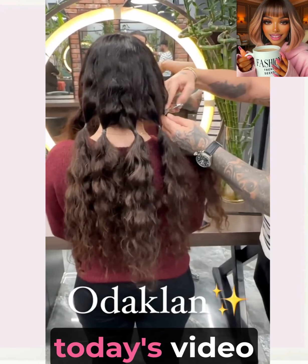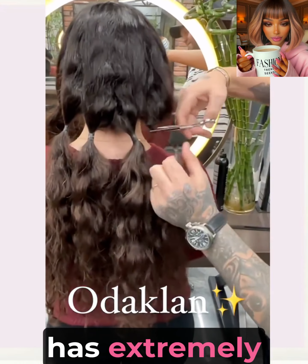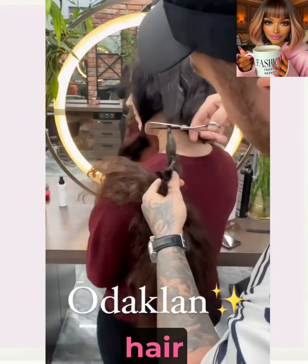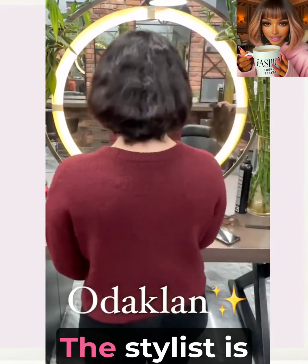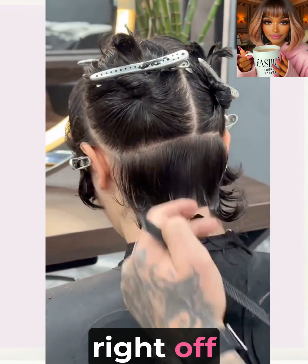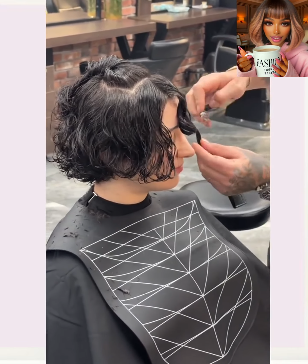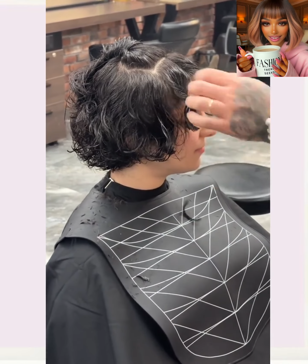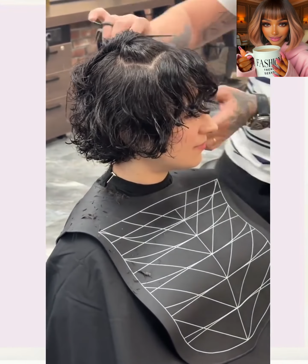So we start off today's video with someone who has extremely long waistline hair. Wow, the stylist is just chopping that hair right off. Now she has some gorgeous, natural, wavy, curly hair as well. Can't wait to see what the stylist does with those strands.